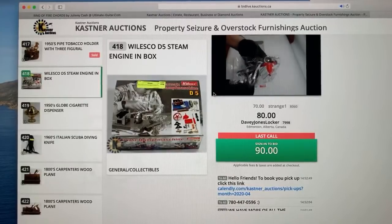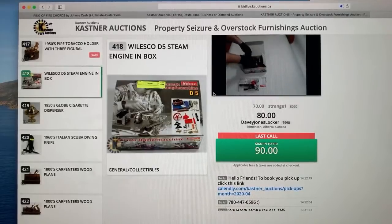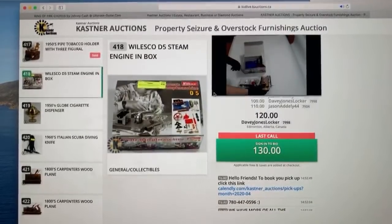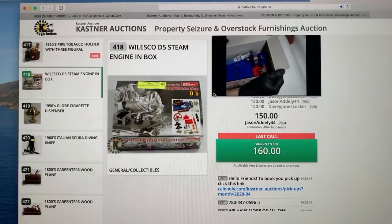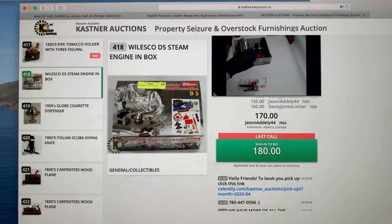And here we go. What's that? Original box, you bet it is. 80, 90. I'm hoping $200, guys. Let's see if we get there. Original box. 90. 100. I'm guessing 200. That's my guess. What do you think, Melissa? It's a steam engine. This is the one I should have brought home for Jason to build. He would have loved that, especially since we're stuck indoors. He could have been sitting there building that thing, had a little steam engine going. 230, Melissa says. I said 200. We'll see.